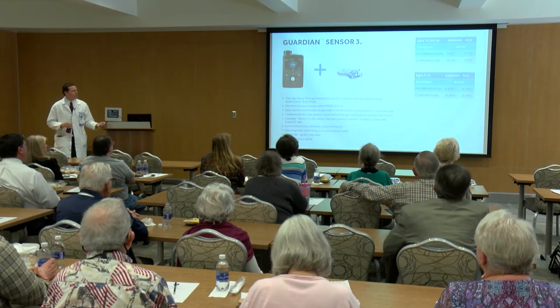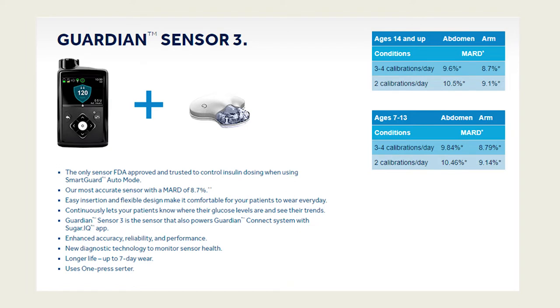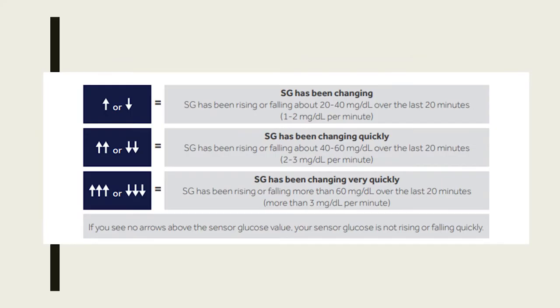You can see on this one that the MARD varied based on number of calibrations, age, and site. Age didn't have as much of an influence, but site and number of calibrations did. And how we calibrate, most of these studies were done with very high quality meters, done in the right manner. We know that there can be interfering substances on the fingers. Kids and adults can have food, sweets, different substances on the fingertips that can influence what that value is.